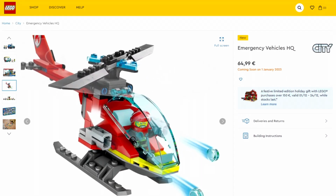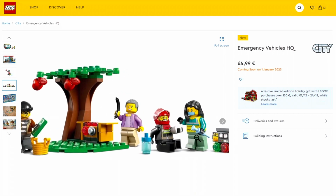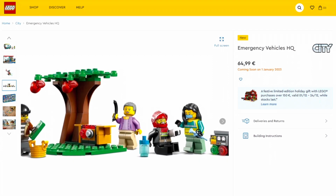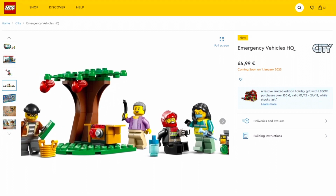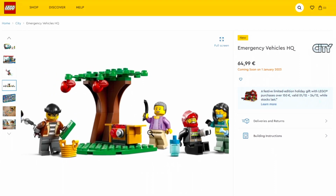And I like the print on the helicopter driver's face as well. In fact, there's several good points to make about the figures. I think that the alternative face with the surgical mask is good, and the torso print is nice on the ambulance driver, I believe that is. We also get a broken arm piece there, which can be, of course, used on any figure.